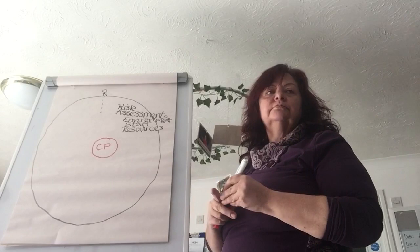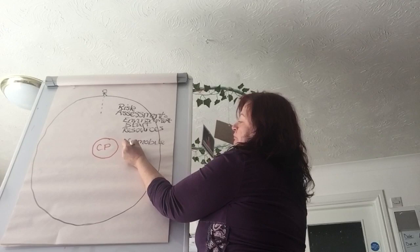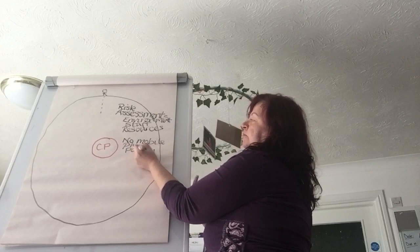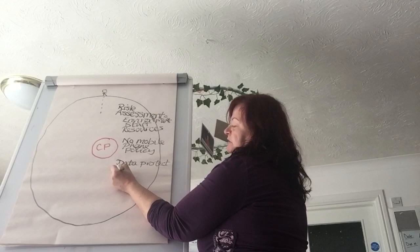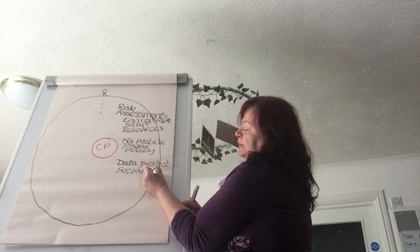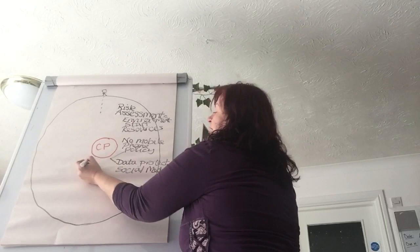So we have a no mobile phone policy. And social media is kept in mind. We have data protection. We have social media all together in one policy. So we've got two policies here. Yes, lots of policies that we have. Absolutely. So it's all our policies.